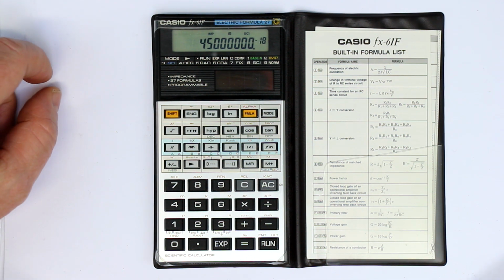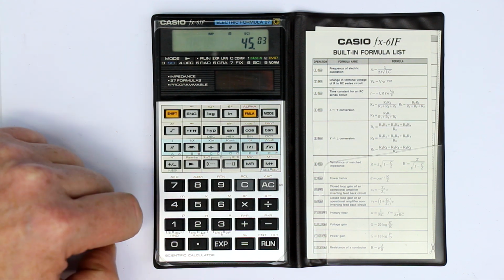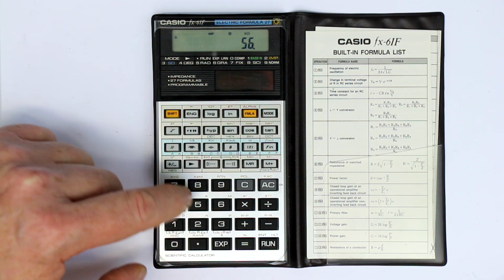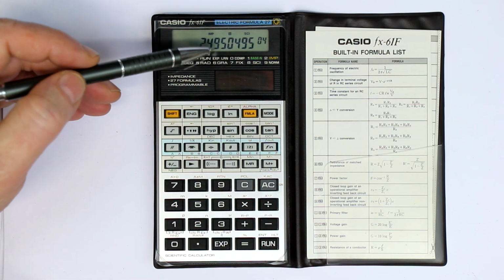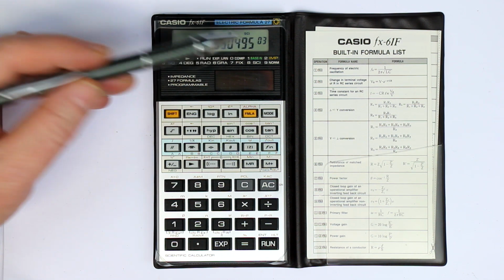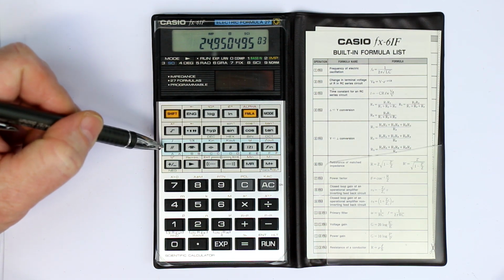So let's suppose we want to calculate two parallel resistors, one of 45K, and then we press the parallel button and 56 kilo ohms, and we press equal and we get 2.495 etc. times 10 to the 4th power. We press engineering display and we get 24.95 kilo ohms. So this is not only done with real resistors but also with complex resistances. So we'll come to that just in a minute.